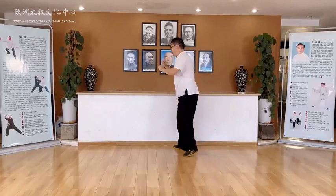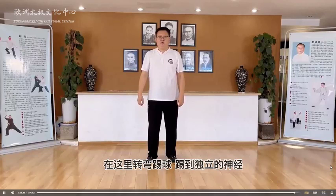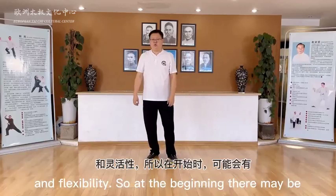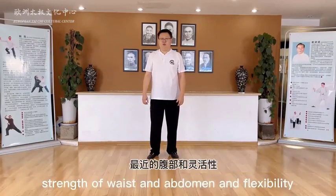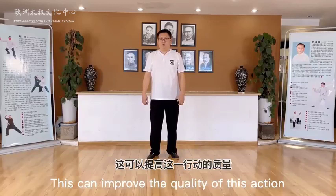Three motions today: turn kick, heel kick and independent leg. They require stability, leg strength and flexibility. So at the beginning, there may be instability in standing and lower kicking. It doesn't matter, this is physical action. You need to practice more to improve your balance, strength of wrist and abdomen, and flexibility. You can also improve it in other ways. This can improve the quality of this action.